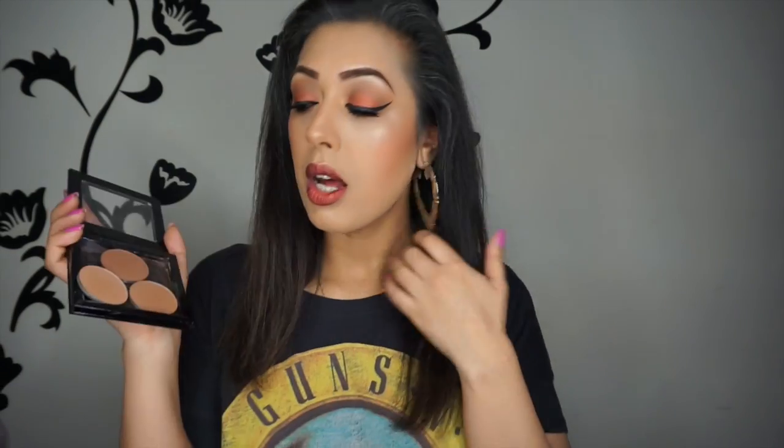And I'm going to then try Infidelity, which is the cool undertones, which is best suited for fair skin tones, because I like to have a mixture of a warm contour as well as a cool contour. And depending on what kind of makeup look I'm going for that day, I will base my contour shade on that. If I'm going for a cool makeup look, I'll wear a cool contour, and vice versa with warm.